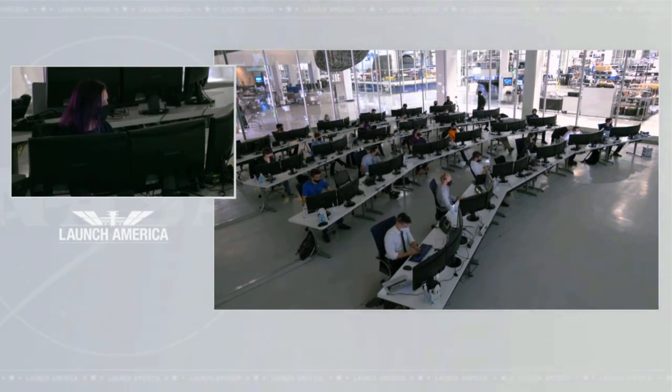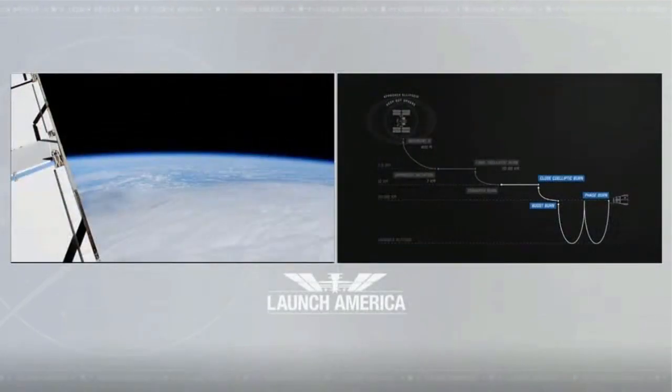And yeah, so it has been a wonderful day. And getting back to the next event that we have coming up in about 20 minutes, almost exactly. About 17 and a half minutes, yeah. We're going to get to the close co-elliptic burn, or close burn.